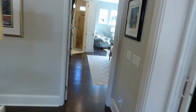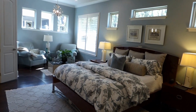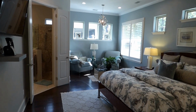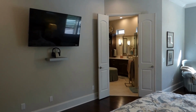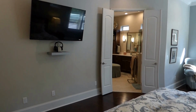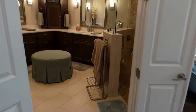Off of the living room at the back left is our master bedroom. Distinctive about this bedroom is that it has a large sitting area in part of the bedroom. So plenty of room for your king-size furniture, plus a place to sit. In this case, another TV. By the way, the house is set up in the living room and out on that back porch with a surround sound system built into the ceiling. So many extras, so many extras. I'm told that there's over $100,000 of extras in this home.